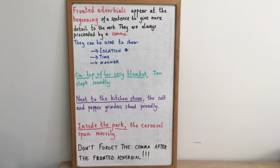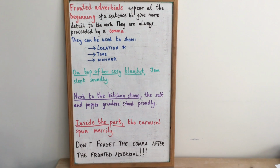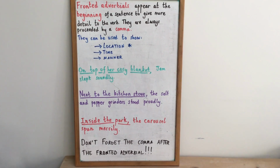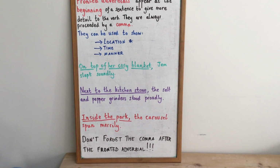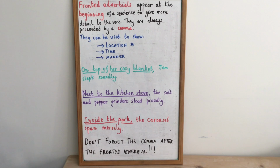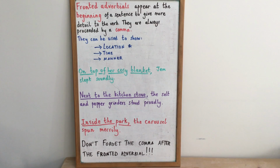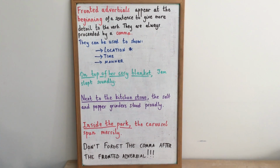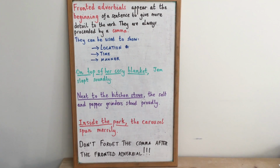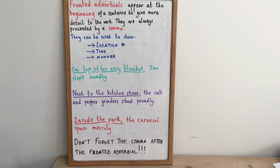Now, one thing you will notice is that without the fronted adverbials, the sentences should still make sense on their own. So, Jem slept soundly would be a sentence that makes sense all by itself. The salt and pepper grinders stood proudly would be another sentence that would make sense all by itself. And the carousel spun merrily would also make sense all by itself. So fronted adverbials are only there to give a little bit more detail to the verb. They don't adjust the meaning of the sentence, they simply give extra information.